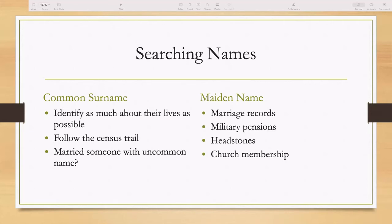As I said, maiden names are very helpful and they can be found on marriage records, military pensions, headstones, and church records are a fantastic resource. So reaching out to local churches, some big churches on the national level keep amazing records. So trying with some church membership, if you knew someone in your family was a member of a church, that's a great way to start as well.